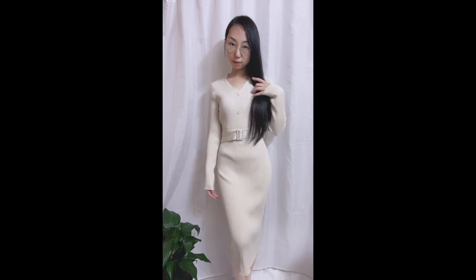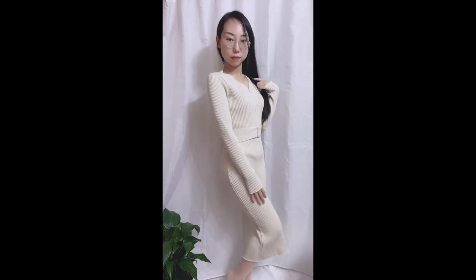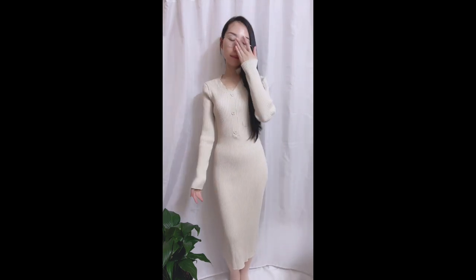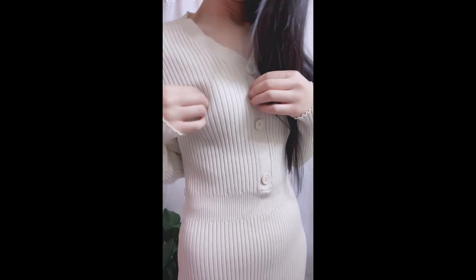Next is the V-neck button belted sweater dress. It comes in a lot of colors. I like the color beige the most. The color looks white in the picture, but it's actually beige and cream. The quality of the dress is not bad, better than the first sweater dress. The quality is a bit thicker and heavier.